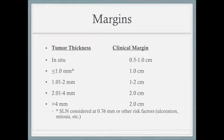This is just a simplified table of the tumor thickness versus the clinical margin taken. Really anything at 0.76 millimeters of Breslow depth, or even thinner lesions that have other risk factors, such as ulceration or mitoses, a sentinel lymph node biopsy should be considered in that situation. And my colleague, Dr. Wayne, who you've already met, will be talking about specifically the sentinel lymph node biopsy after me.